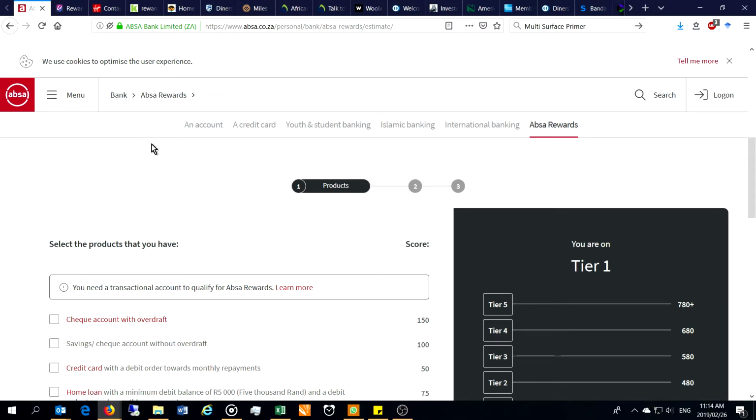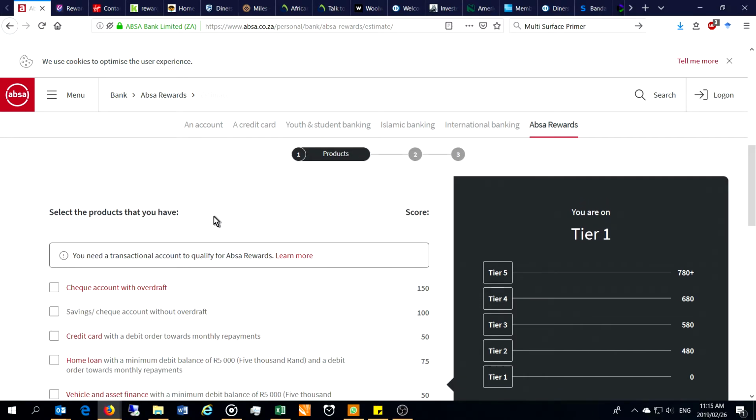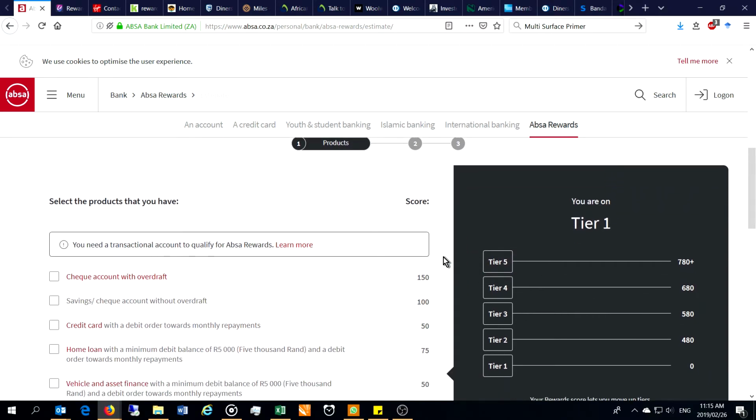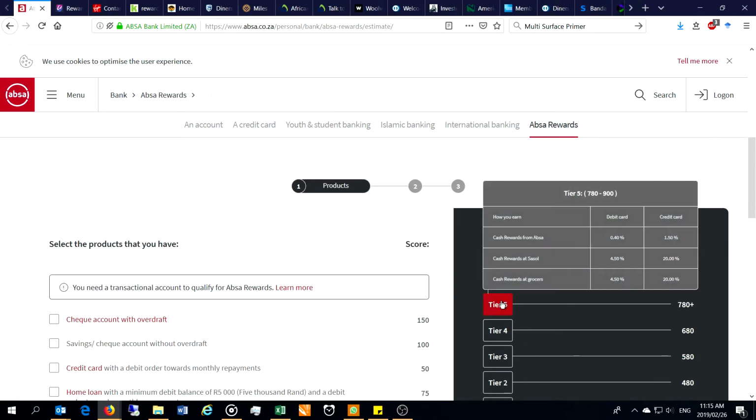Okay, so Absa Bank, you can just get a standalone credit card, but again, we've got this problem of the tiers. And the reason why I say problem, it's not a problem if all your products are at Absa Bank. Maybe you've got a home loan and household insurance and all these things, and you go up these tiers. As you can see, the higher the tier, the higher the percentage. And there it says cash rewards from Absa, it goes up to like 1.5%.